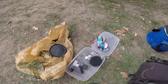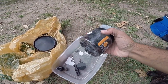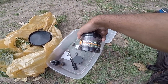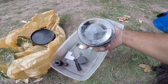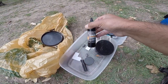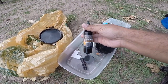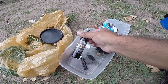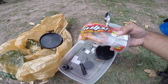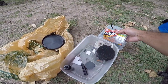Here's some of our things that we have for catfish today. This thing says trout, but this is the catfish dough. It has different flavors for catfish. Here are little extra scents, the bloody meat from Bait Pro. Supposedly it gives a little extra scent. And here are some little catfish chum chunks from Gulp. We're trying some of these.